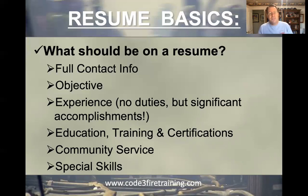I mean, I'm a fan of experience, and with your experience, that's pretty much your jobs. It could be volunteer time, but primarily your employment. I'm not a fan of putting duties on there. Remember, application is what they want, resume is what you want. Application lists all your duties, but to me, the duties are the note.